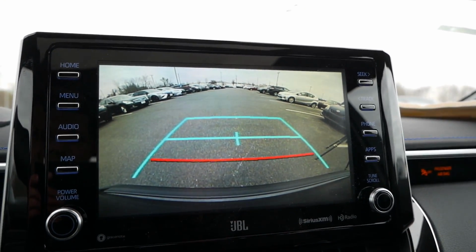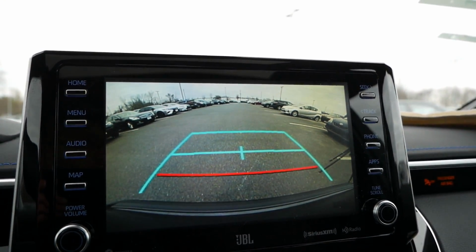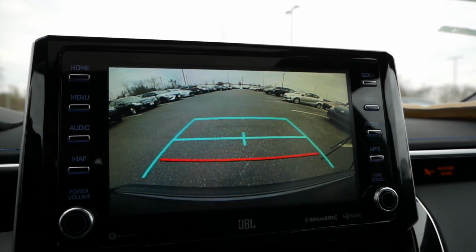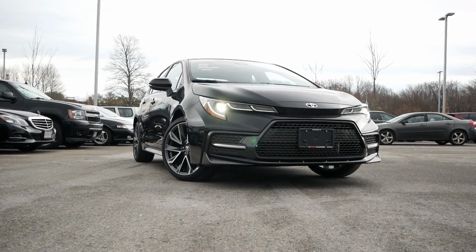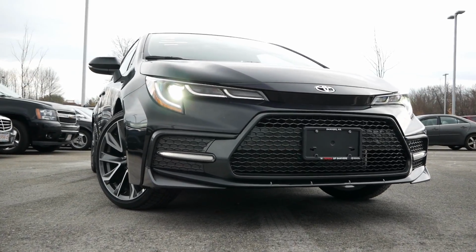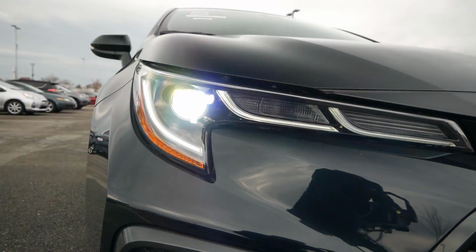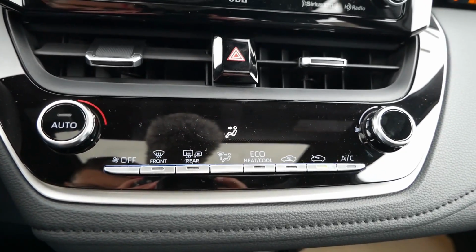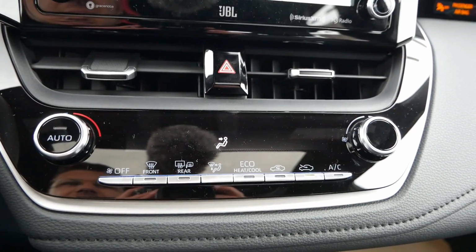You'll get a rear backup camera, and for added safety technology, the Corolla XSE is equipped with forward collision warning, automatic front braking with pedestrian detection, lane departure warning, lane keeping assist, and automatic high beam headlights and adaptive cruise control. As we move down towards the center console, you'll find the buttons and dials for climate control settings.